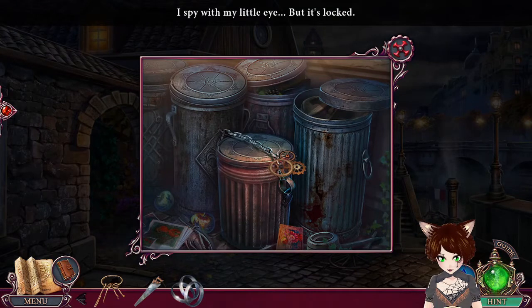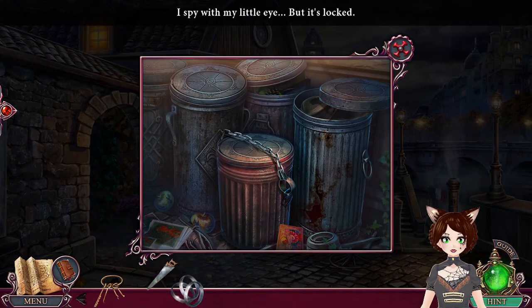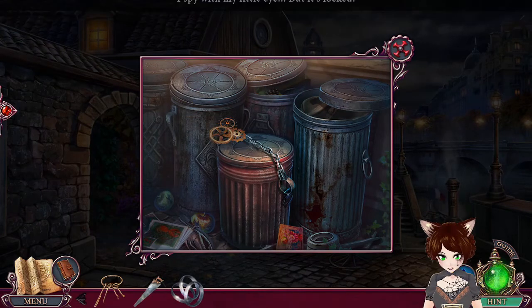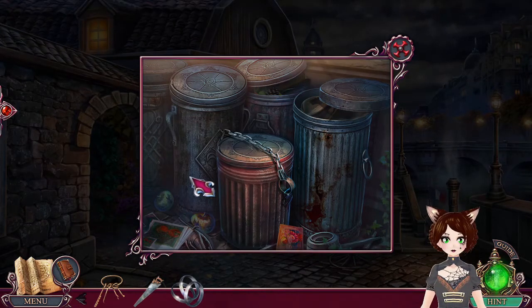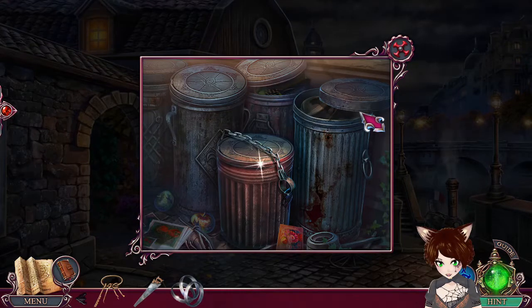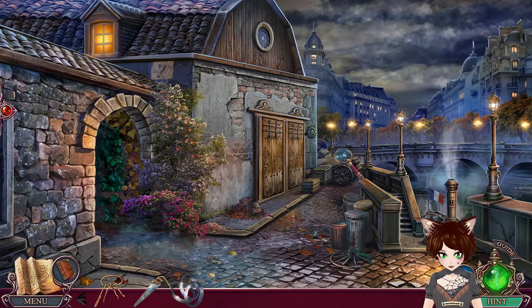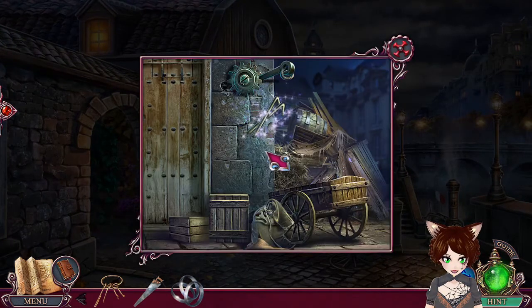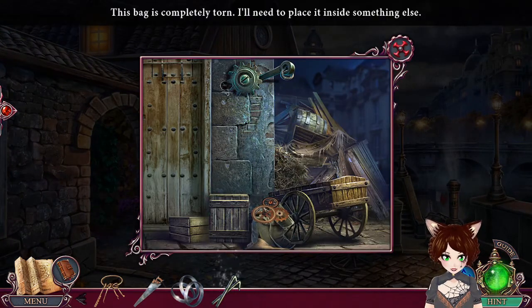I spied with my little eye, but it's locked. So. Damn it. Oh no, don't tell me that I have the hiccups. Please don't. Let's hope it was just one hiccup.